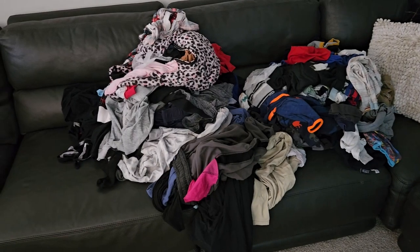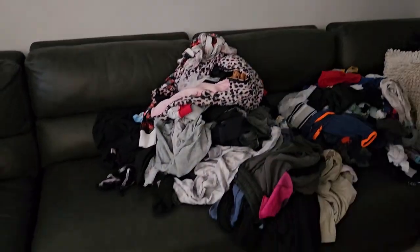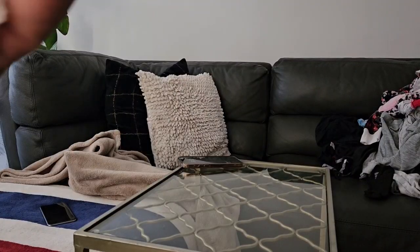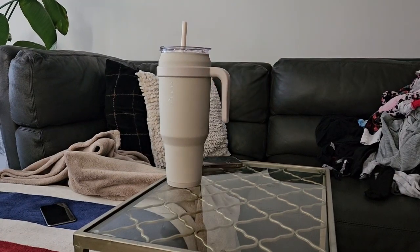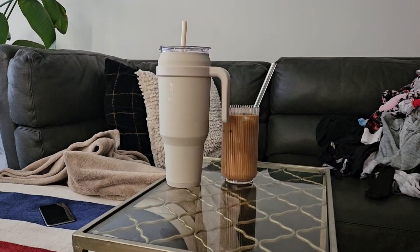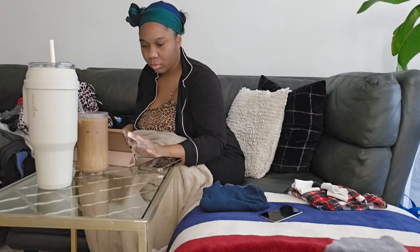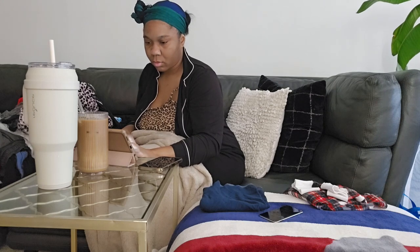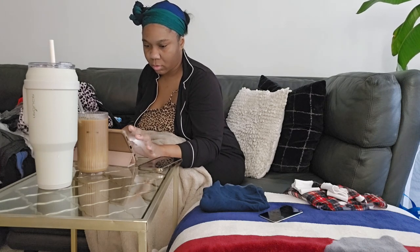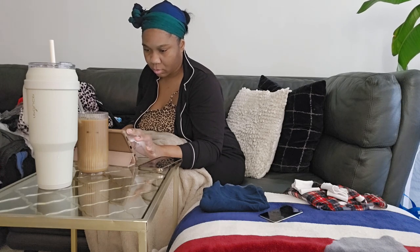So this is the next day around 8 a.m. in the morning, and I decided to get these things folded. My kids are still sleeping, but my daughter is about to make breakfast. So this is my bottle of water and my coffee, and I put my timer on so I can time myself. I only have 1 hour to get these things done, but I put myself for 45 minutes. Let's see if I can get it done by 45 minutes.